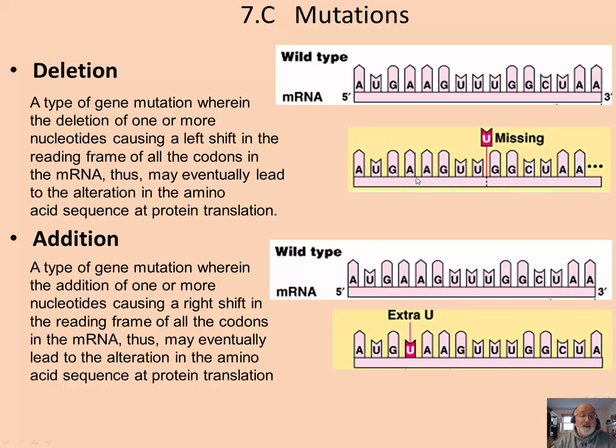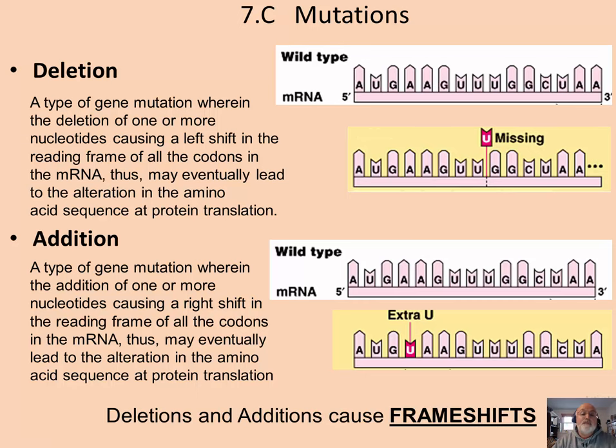And again, it could actually change the amino acid sequence in a protein, causing it to be a mutant. Deletions and additions are actually called frame shifts.